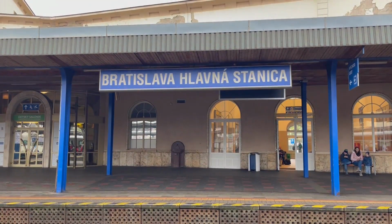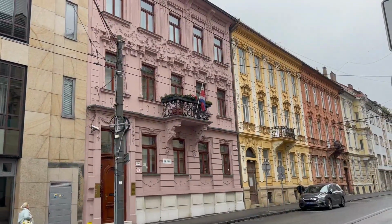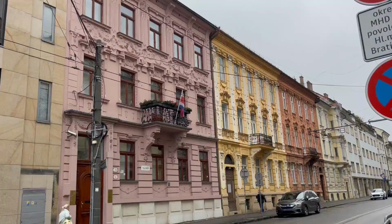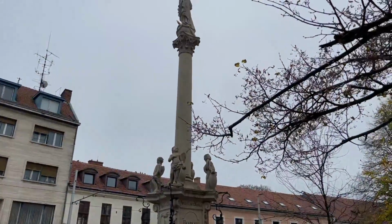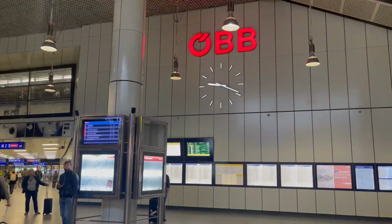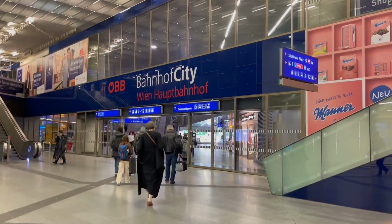Welcome to Bratislava, Slovakia. If you're just joining me on this adventure, I'm currently Eurailing around Europe. I started in Vienna a few days ago and hopped on my first train, which took me 1 hour east from Vienna to the city of Bratislava.